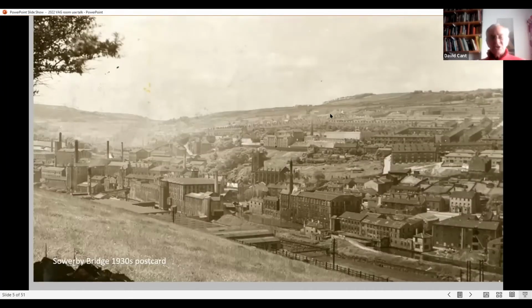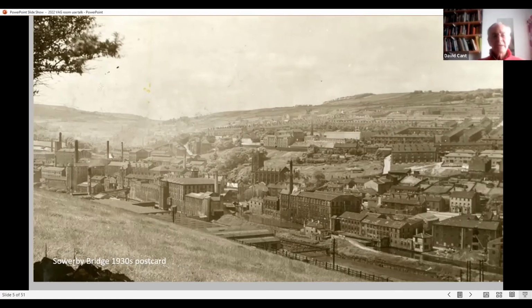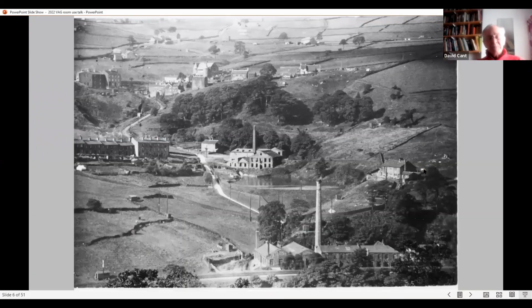Now, the Calder Valley, generally, people have a rather gloomy outlook on the Calder Valley. This is Sowerby Bridge, back in the 1930s. As you can see, the mills, plenty of them, chimneys, some smoking still, and rows of terraced houses. Interestingly, though, the building of these towns in the late 18th through the 19th century into the early 20th century actually created a situation where some of the existing properties that were there were converted, covered up, and some indeed knocked down.